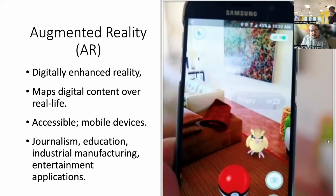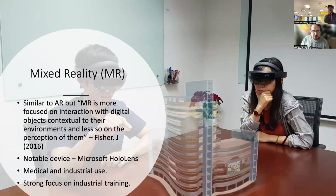So that's augmented reality. A lot of people see this as very gamified, but it's used in heritage and historical contexts. Museums use it quite heavily. Pokemon Go was probably one of the best examples of this in terms of universal adoption. Then you have mixed reality, which tends to be a more interactive variation.